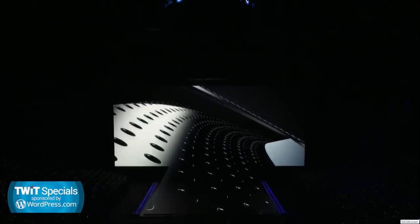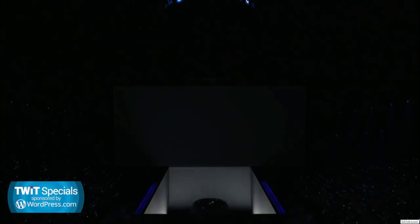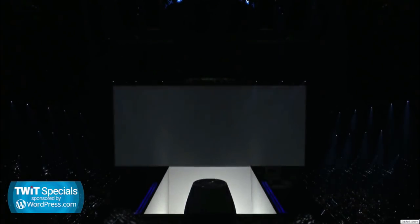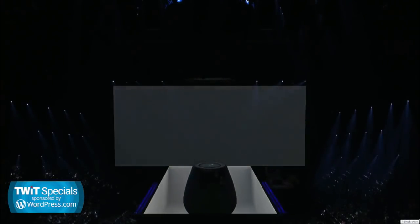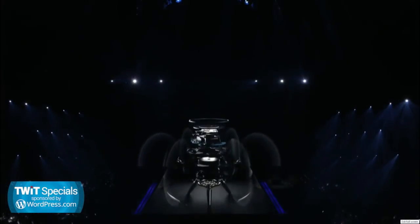It's just once you place this thing in the house and you get grease all over it. AKG, oh, I see what's happening. So yeah, I have a feeling this is going to be more of a HomePod than a Google Home. It looks like a simple, definitely like an upside down Google Home. It looks like a spaceship.